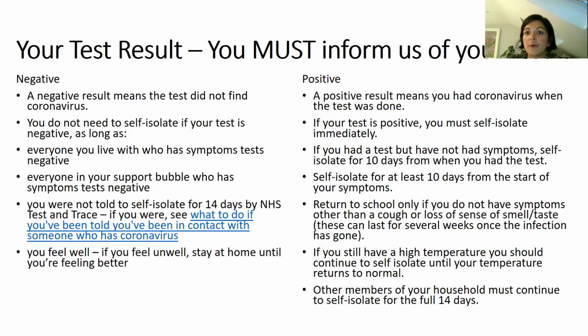Okay, so if you have symptoms and then you go and get a test and your test is positive, you must self-isolate for 10 days from when you had symptoms.